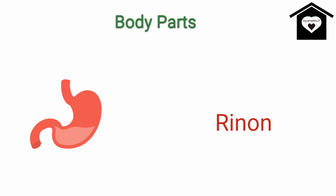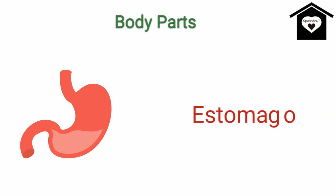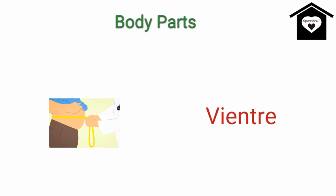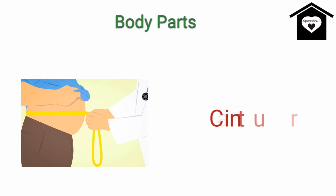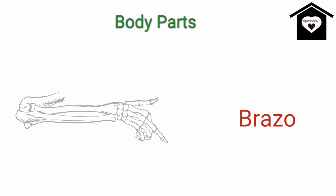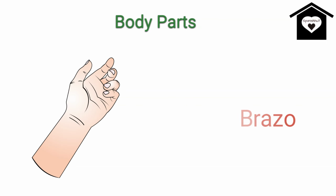Next one is stomach, we pronounce it as estómago. Next one is belly, we call it vientre. Next one is waist, we call it as cintura. Next one is arm, we call it as brazo. Next is forearm, we call it as antebrazo. Next one is elbow, we call it as codo.